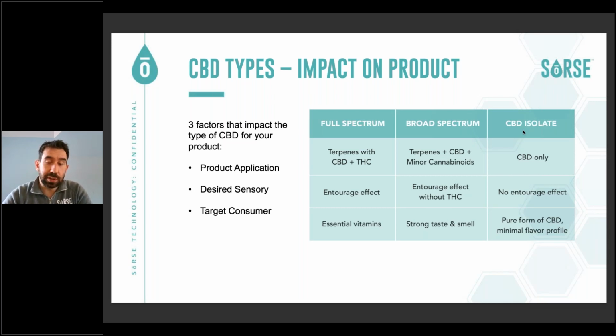Full spectrum includes THC as well as other cannabinoids and terpenes. The combination of cannabinoids achieves the entourage effect. And there are also some essential vitamins in there from the whole plant extract. Broad spectrum then is similar to full spectrum, but with the THC removed. And so you still achieve the entourage effect because there'll be a number of cannabinoids as well as CBD in there. However, sometimes there's a strong taste or smell. CBD isolate is exactly as it sounds. It's isolated CBD. However, because there are no other cannabinoids, there is no entourage effect, but it is the pure form of CBD, and there is a minimal flavor profile.